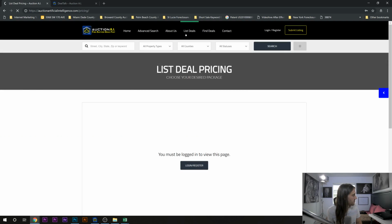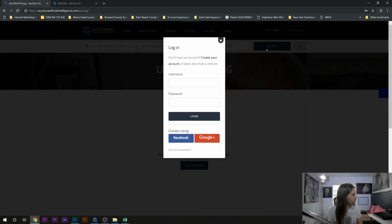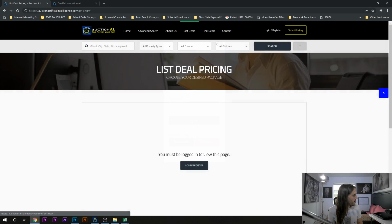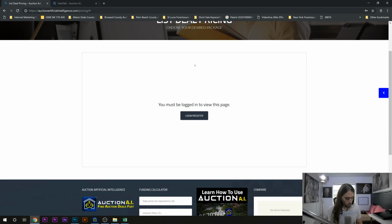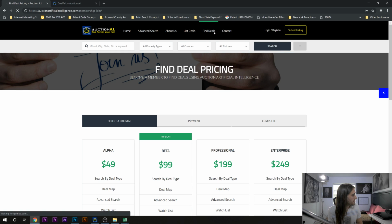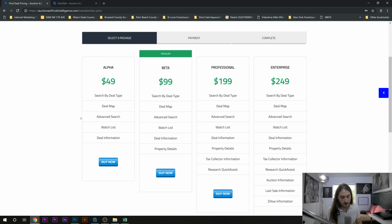When you click on list deal, you have to be logged in. So you can get a free account by signing up right here, and then you will log in there. But before we get to list deals, we're going to go to find deals. And when you're going to find a deal, we have 4 packages right now.